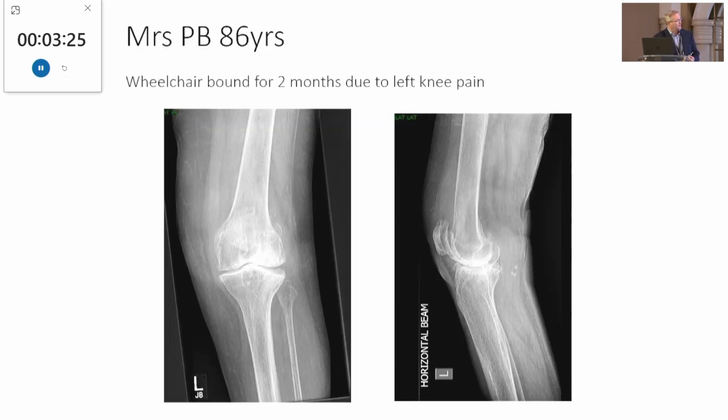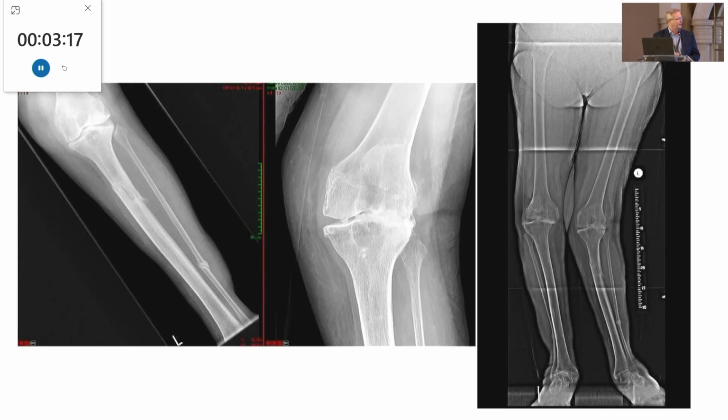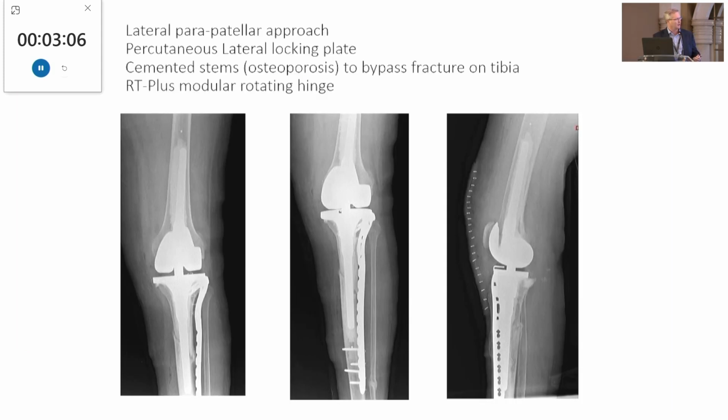Another case here, these are x-rays from a couple of months before, and she comes up now in a wheelchair, can't walk. And so you do need to be aware that these sorts of patients do get osteoporotic stress fractures, particularly with their more extreme valgus. And obviously in a case like this, you are going to use a stem, you're going to reinforce it and bridge it as well.